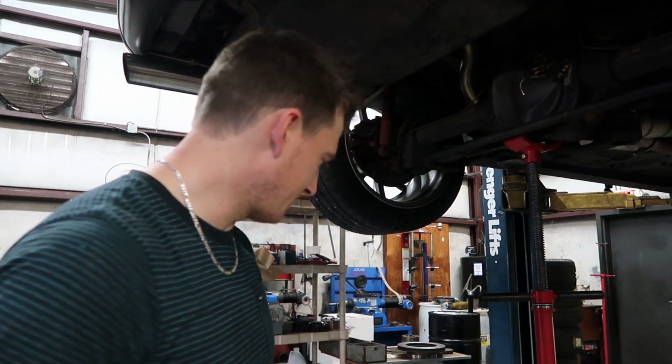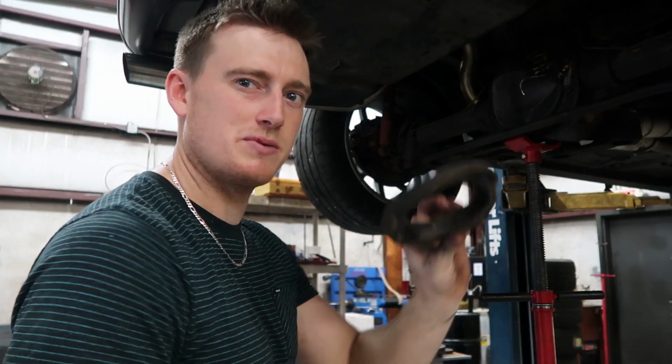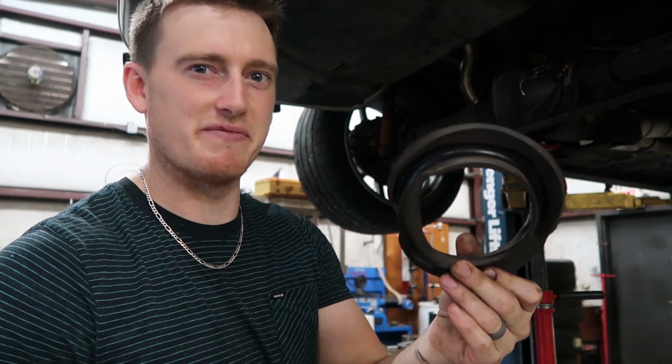Alright guys, and it looks like we're gonna have to leave the rear bottom isolators off because they are trashed. They're no longer useful. The tops, however, we should be able to get away with. They don't look half bad.